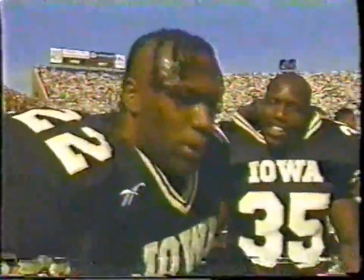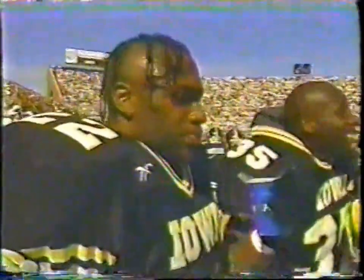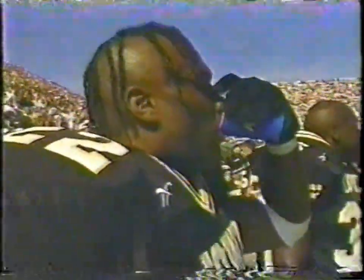Tavian Banks, who broke his left arm in the fifth game of last season and missed the rest of the year, has come back in a big way. Coordinator Don Patterson, in talking with him yesterday, said of Banks, he reminds him quite a bit of Ronnie Harmon, one of the great all-time running backs here at Iowa. You know, Banks says that he doesn't really like contact. Didn't look like it on that play.